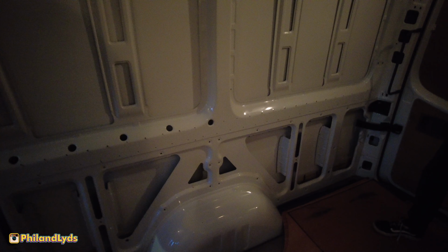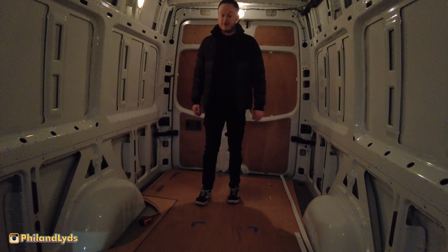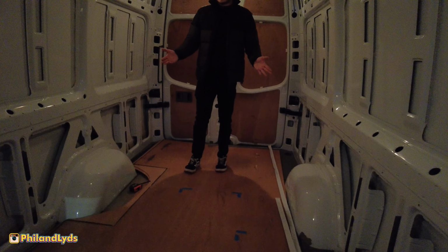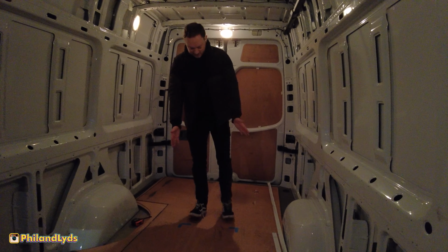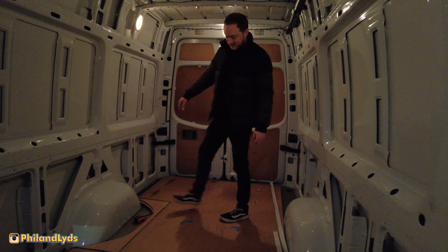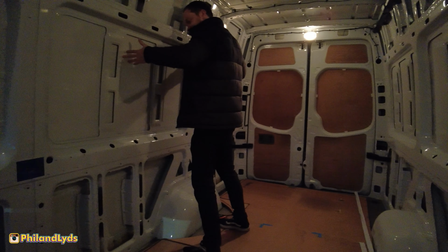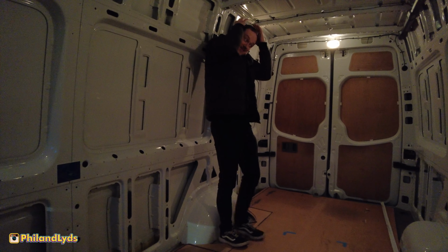So yeah, this is why we're doing this, because we might have to make a few changes and move some bits around. We've very roughly taped out the areas of where we're having things. So the bed's up to here, enough room for us I think, should be fine. It's a normal double size, so that's good. Shower is this area here. Plenty of room to shower.